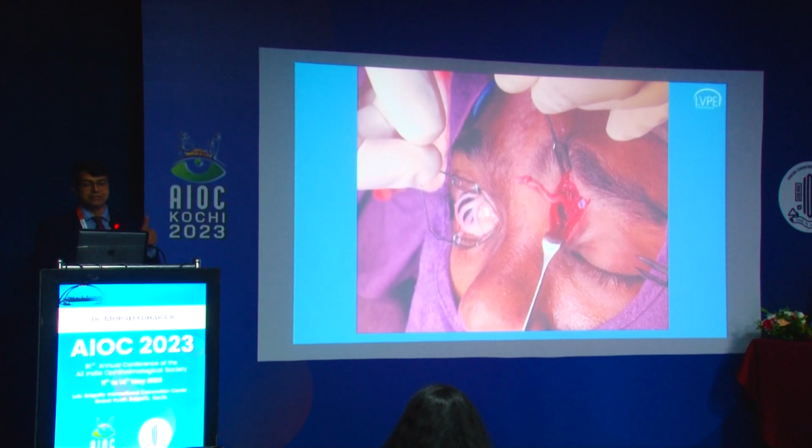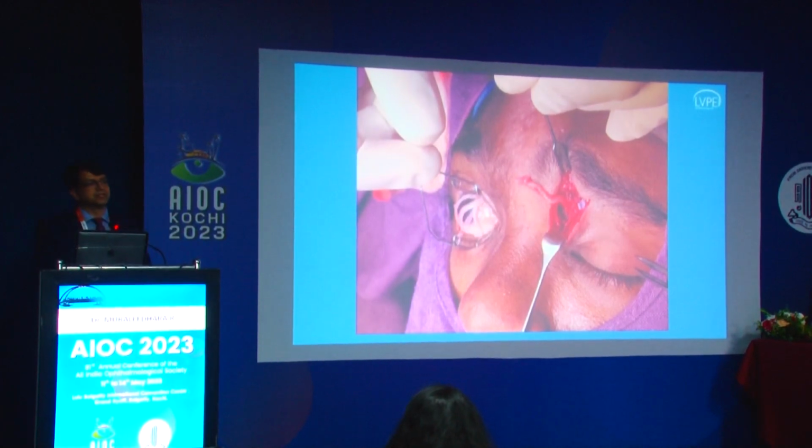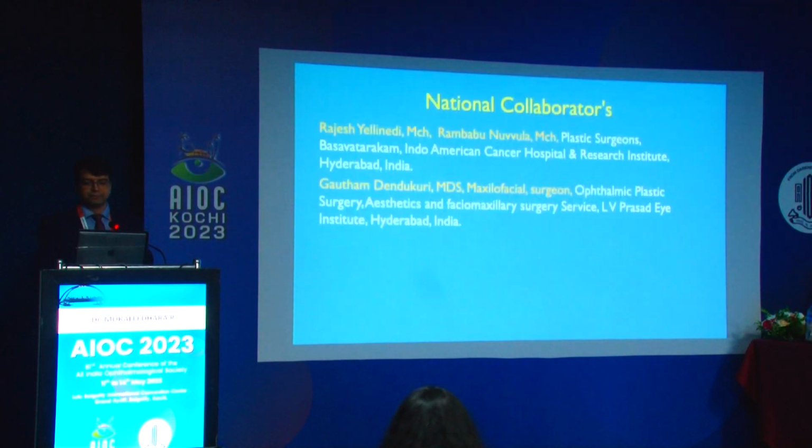The studies have actually shown that if you leave it only in the subconjunctival plane versus if you make micro tunnels into the cornea, the corneal sensations can be recovered as early as 3 months. So they've done a head-to-head comparison. If you leave it in the subconjunctival plane, perhaps it may take more than a year before it sprouts into the cornea. That is also evident in the confocal studies.